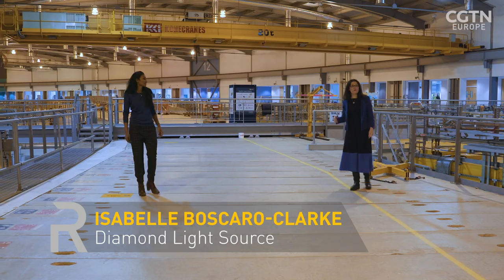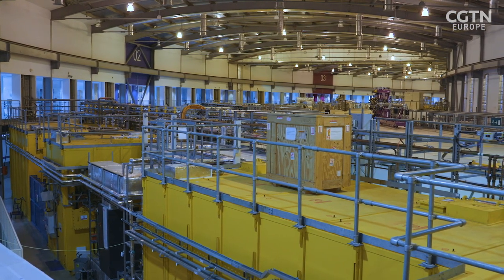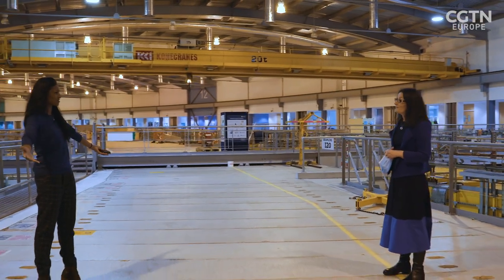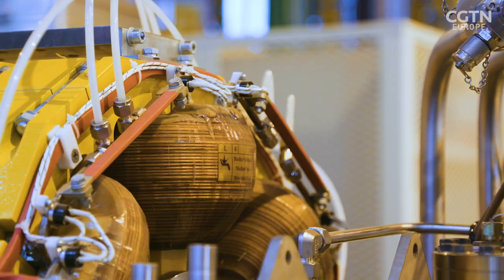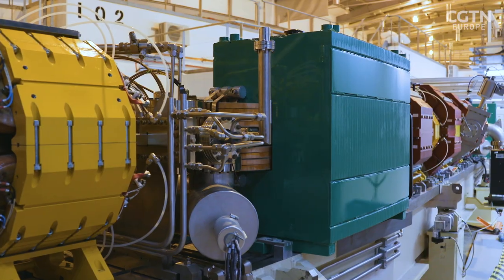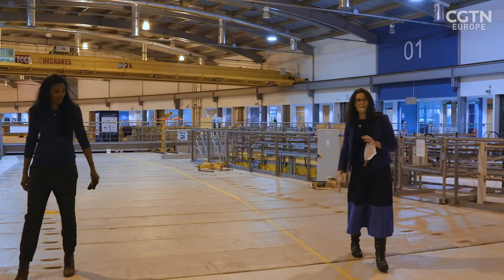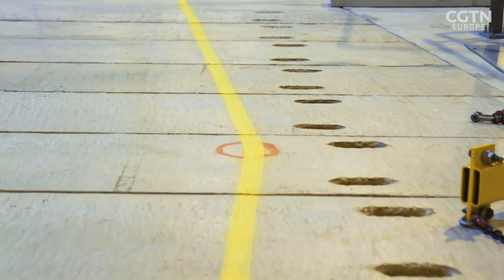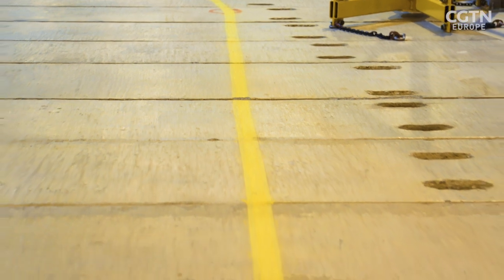The storage ring is one of the three particle accelerators that we use to generate very brilliant beams of light. So underneath our feet right now are electrons moving around. That's right, in a vacuum pipe with magnets around the vacuum pipe. And actually, where I'm standing here is where the electrons are traveling, that yellow line that you see. And at various points, you'll see a little kind of red circle on the line, and that is actually at the point at which the electrons are generating that light.